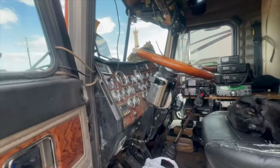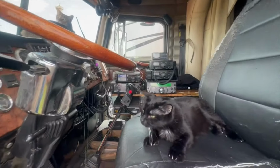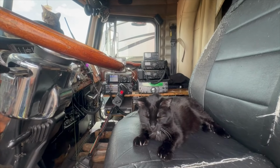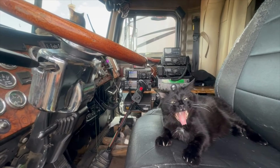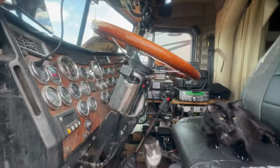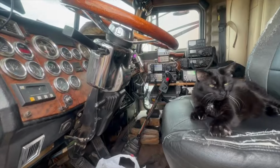I've got cats that ride with me. Say, what's the cat's call sign? That's Beanie. That's OICU812. And Rocky, he's up on the dash right now. Oh yeah, there he is. And then Gizmo, she just came up to say hi. She's down there on the floor. Those are my co-pilots. They keep the riffraff out of the truck.